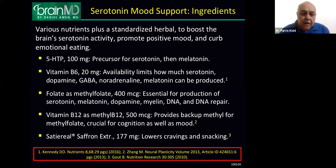And then we have methylfolate also in this supplement, which is essential for the nerve cells to make serotonin, melatonin, dopamine, the myelin insulation, DNA repair, and DNA regulation, gene regulation. So one of the things that fascinates me about dietary supplements and nutritional biochemistry is that the nutrients are the substances that life processes require.